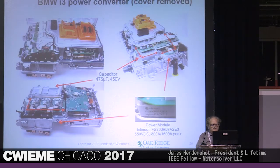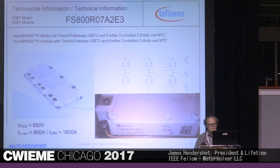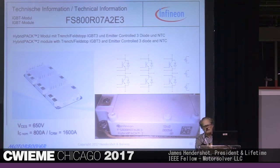And we got some nice pictures from Oak Ridge on this. What's amazing to me about it is the IGBT power module. They didn't design it themselves. It's not special. It's a standard off-the-shelf Infineon product. I don't know how they did that, but that's what they use. I think there's a picture of it. There's a data sheet. Now, everybody else uses discretes and all kinds of special complicated design, of which Toyota's the most complicated.